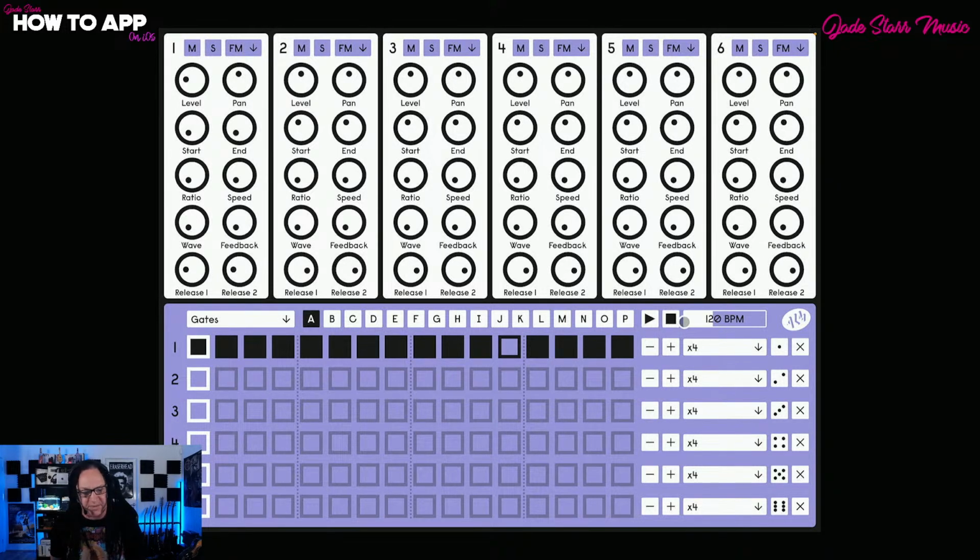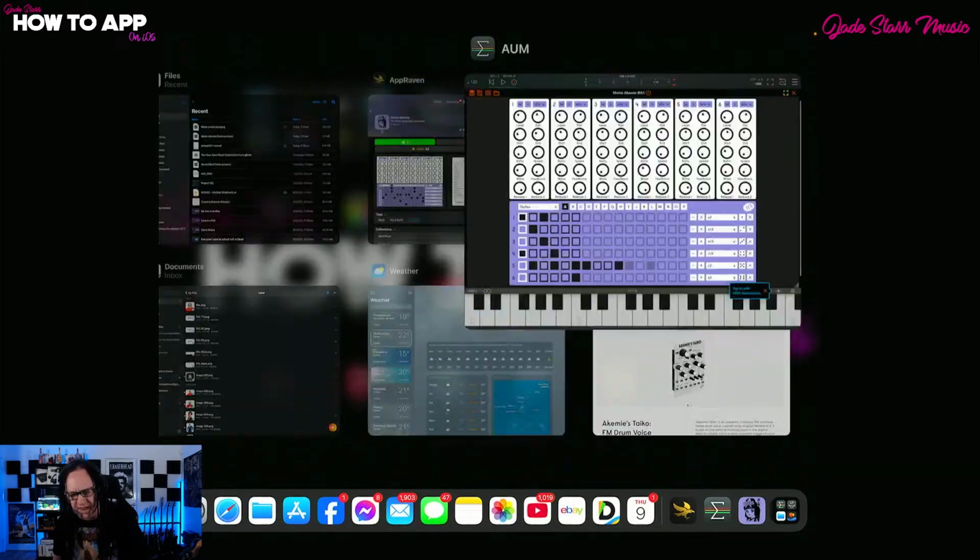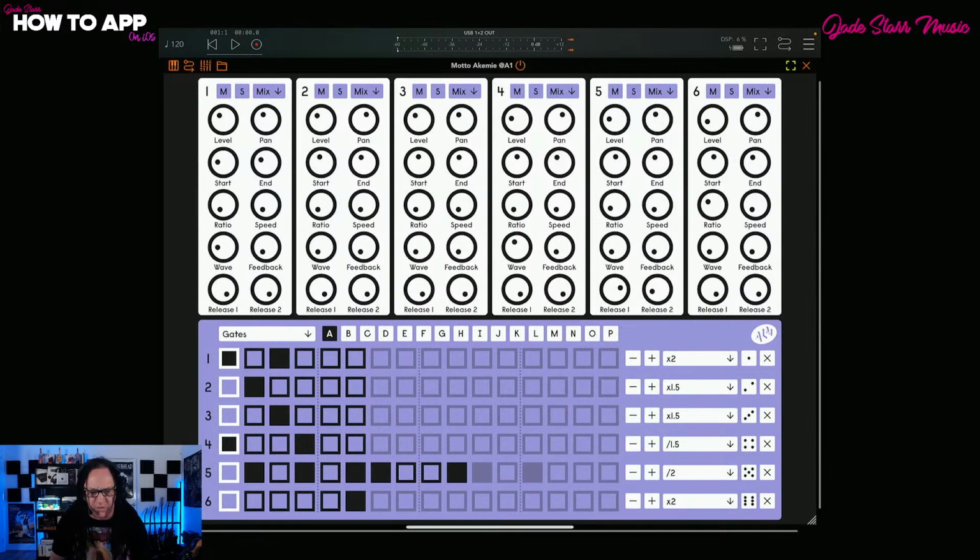You've got a BPM and a play and a stop button, so you can run this as a standalone, but there's no other controls. I don't see any other controls to set this up via MIDI or anything as a standalone, so there's that. Anyway, let's come back to it as an AUv3, and we'll hide this keyboard.